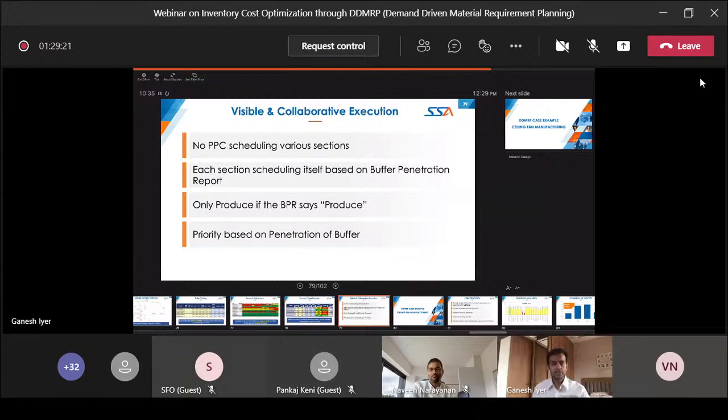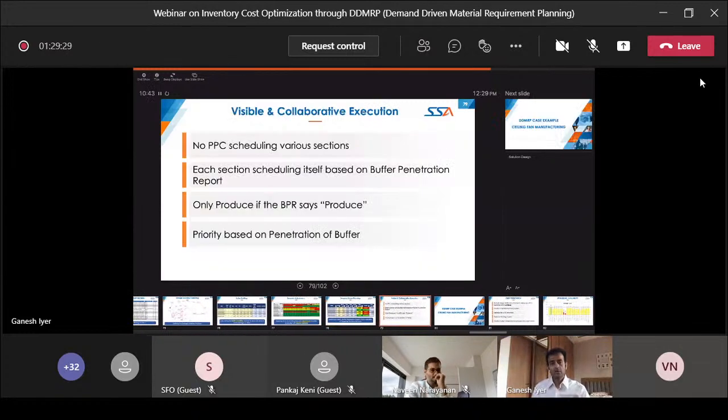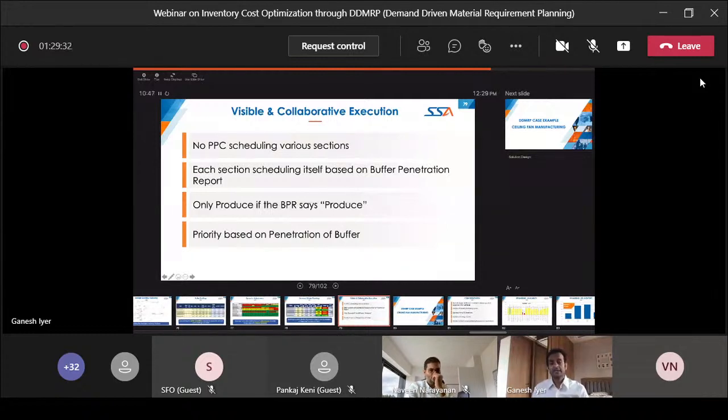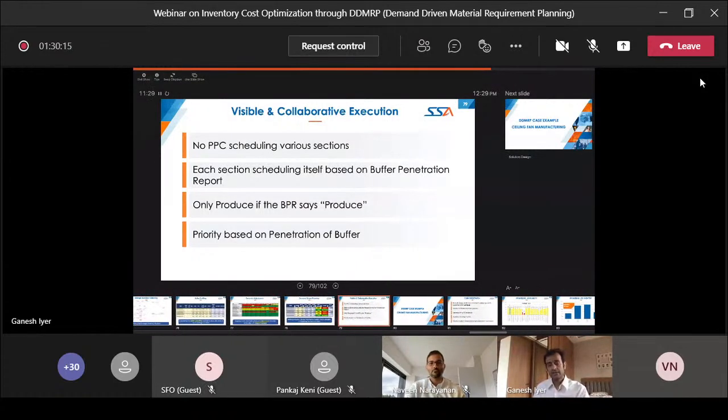Last, coming to the visible and collaborative execution. This dashboard was made available all across the platform. What it also helped is this PPC scheduling various sections, the number of alerts which have to be got in terms of how the inventory keeps moving on a daily basis, what is being produced or what is not required to produce, and then trying to give the right signals to each section. So every section has to schedule itself based on this same report which is made available across the organization. It is not that each one is making their own Excel sheets and doing their own planning of their parts, but it is about working collaboratively and then executing as per that. So this was a simple example where we worked in terms of defining and creating a system.